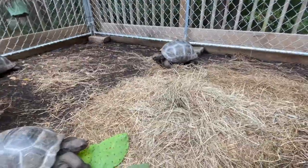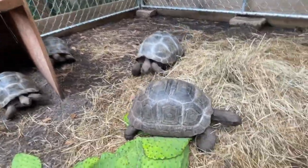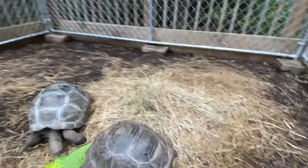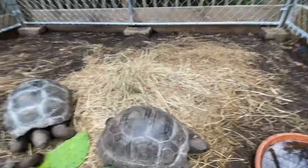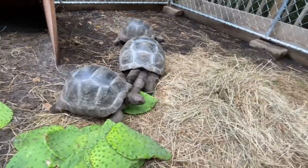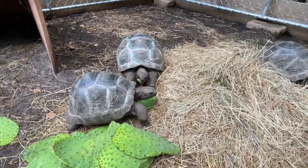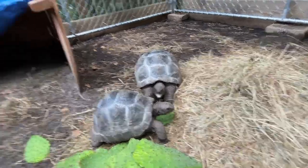With tortoises like these, you can't feed them like your standard tortoise because their digestive system is designed for lower nutrient food, hence this big old pile of hay they got right here. So they eat grasses, weeds, things like that in the wild. And it stays in their digestive system for a long time.